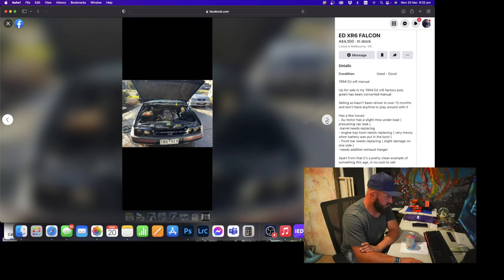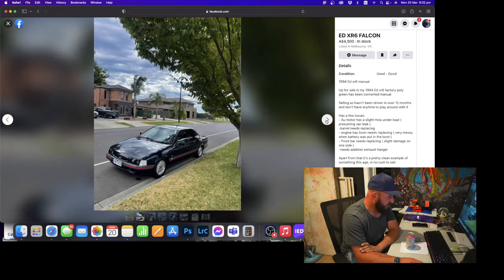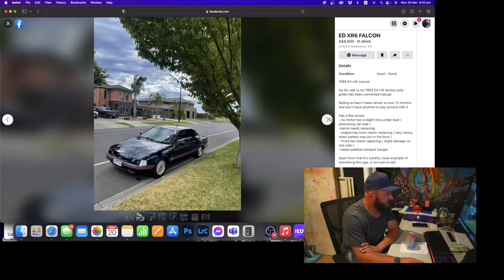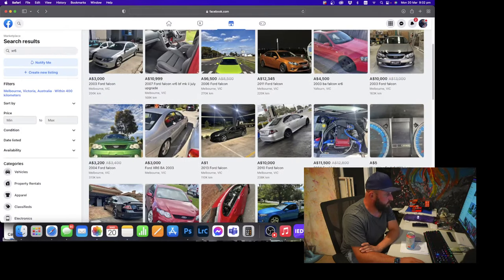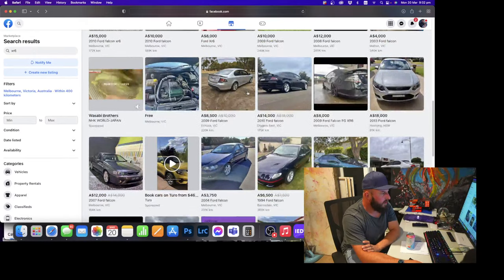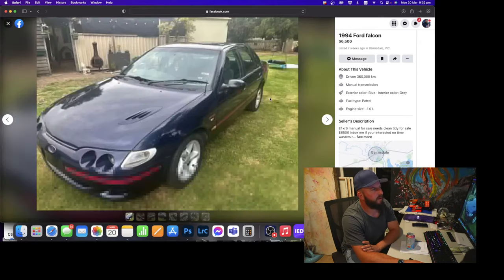It looks amazing in that photo. Is it black? Or blue? Oh, it's blue. It almost looks black in that photo. That photo looks clean as. What are we saying? Yeah, the roofline has to go. Yeah, replace that. So let's just give it, like, 6.5 for this bad boy.